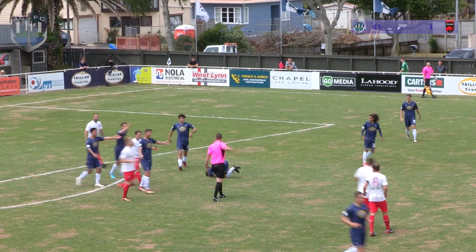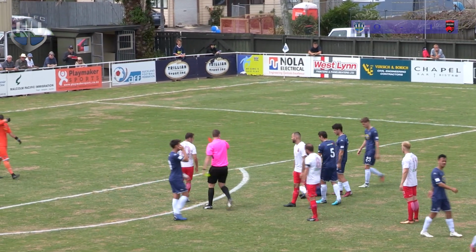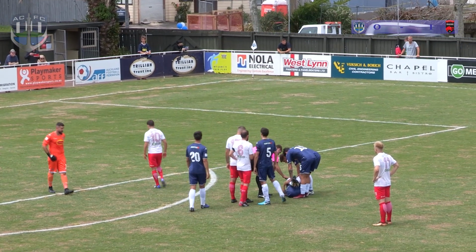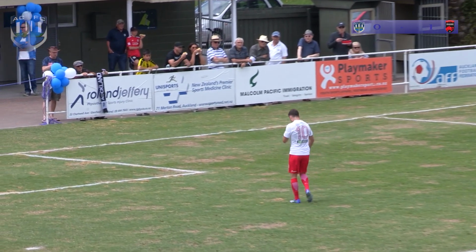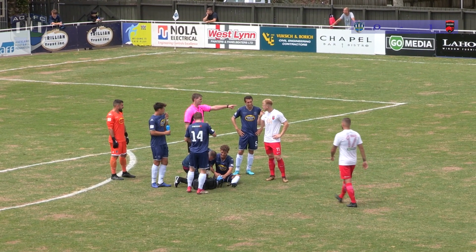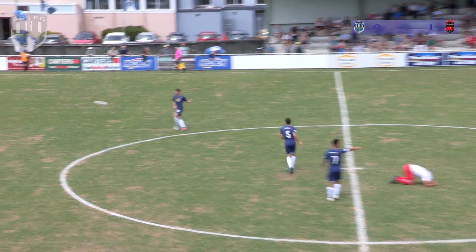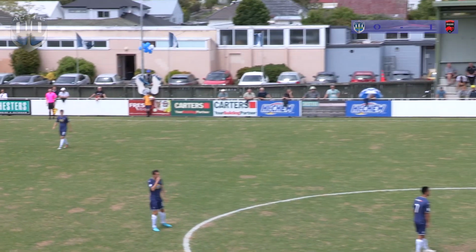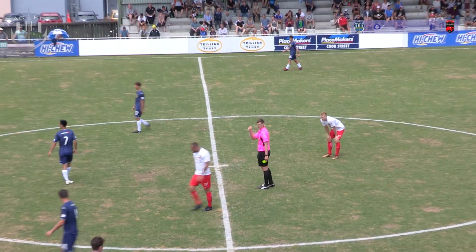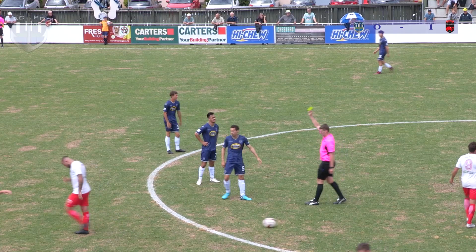Oh, and Reid Drake's been caught late by Adam Thurston, who's already been booked, and he's now been sent off, and Canterbury are down to 10 men. Well, this could be a turning point in this match. Canterbury have the one-goal lead, but now they're a player down. Well, there's calls there for a foul, and now the referee gets involved. And Angel Belanga is shown a yellow card.